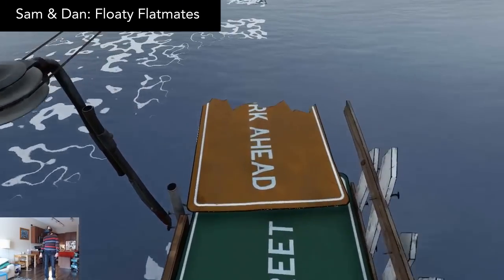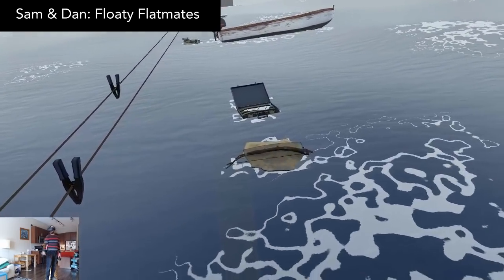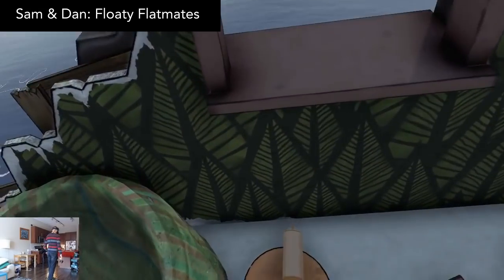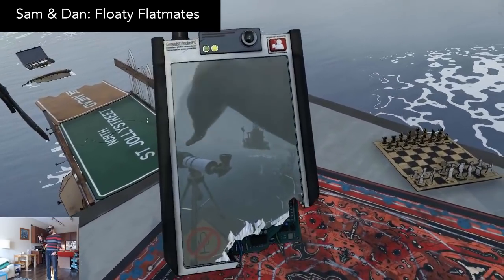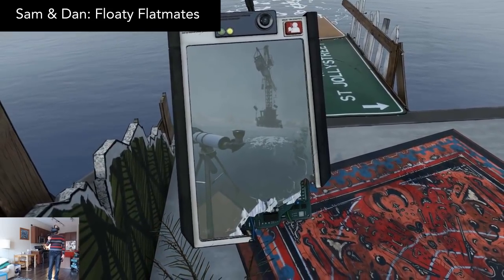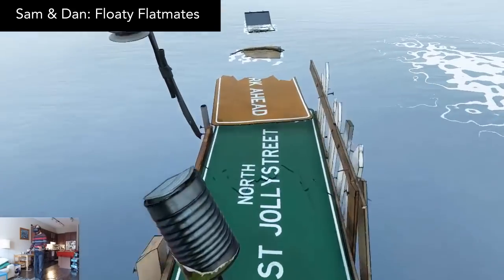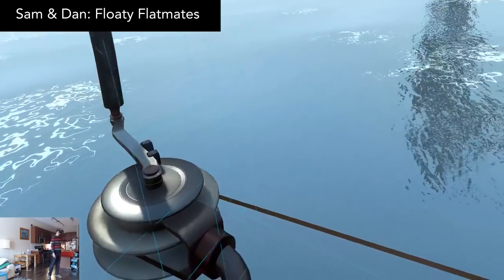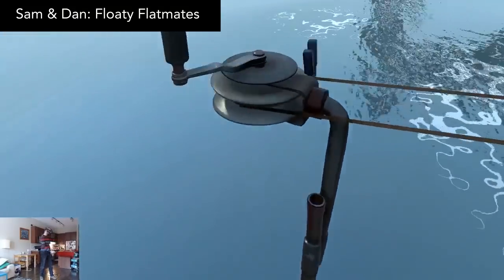Floaty Flatmates is a multiplayer survival challenge which requires two players. The two of you are separated at sea on individual wooden platforms with a variety of odd props and tools. You both start out with a video tablet that lets you see what the other person's tablet sees, which is really useful. Communication will be very important between you two in order to figure out how to get out of this predicament. It's a very creative and refreshing puzzle challenge, and it's also a free download.